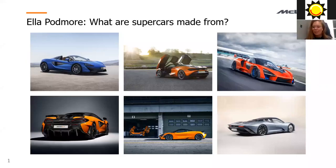Introduction. My name's Ella Podmore and I work for the supercar company called McLaren Automotive. Now, I am a materials engineer by trade, and we're going to talk a little bit about what that involves later on. But what, firstly, does McLaren Automotive do? So I've got some images up here of what kind of cars we're creating.